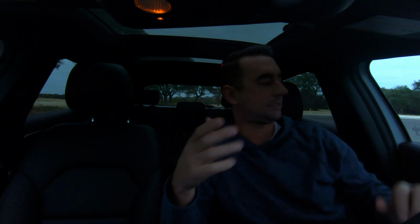Number 2, the infotainment system is annoying. It's not intuitive. You have to dig through so many menus. Not a big fan. And then number 3, the blind spot is significant.